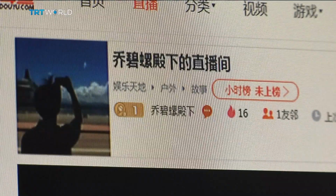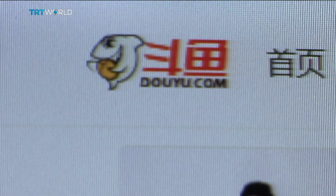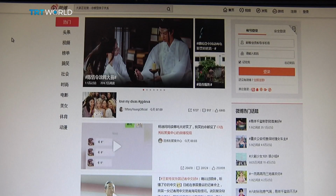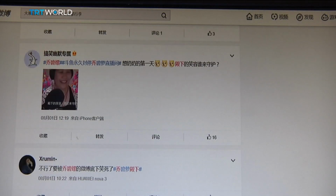Chow Bilo boasted more than 100,000 followers on the popular Chinese game streaming site Douyu when a technical glitch threw a spanner in the works. She was apparently live streaming when the filter that she'd been using to make her appear more youthful stopped working, revealing her face. Now, this threw fans into a tailspin, setting China's Twitter, Weibo, alight in recent days with talk of the incident.